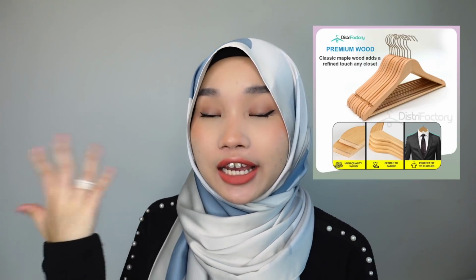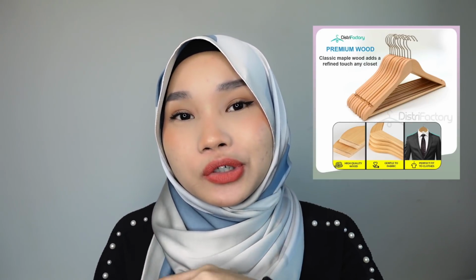But if you guys are planning to buy other types of hangers, these are my top picks. The first one is hanger kayu, wooden hanger. This one is really, really sturdy and it will make your wardrobe look more expensive. But I didn't choose wooden hangers because I have a very limited space in my wardrobe and I don't want it to take too much space, you know.